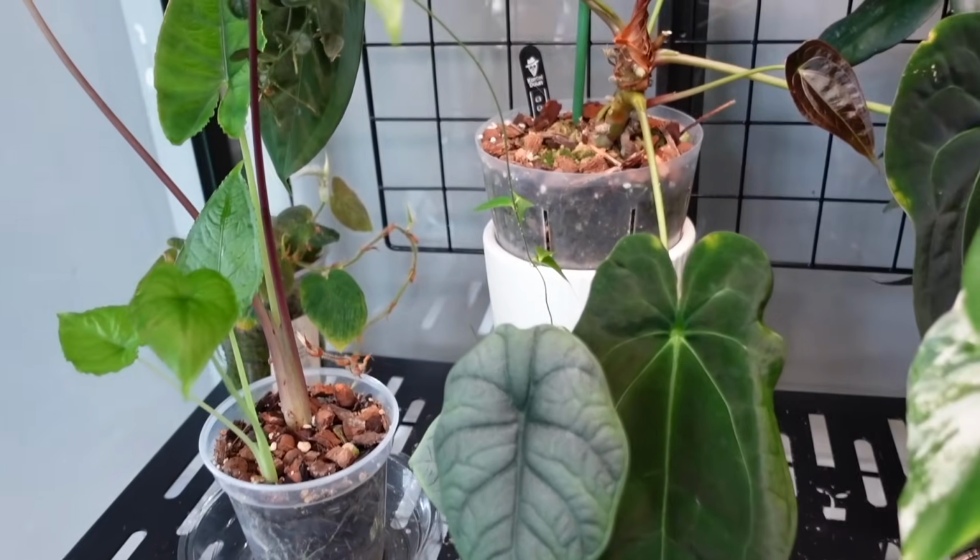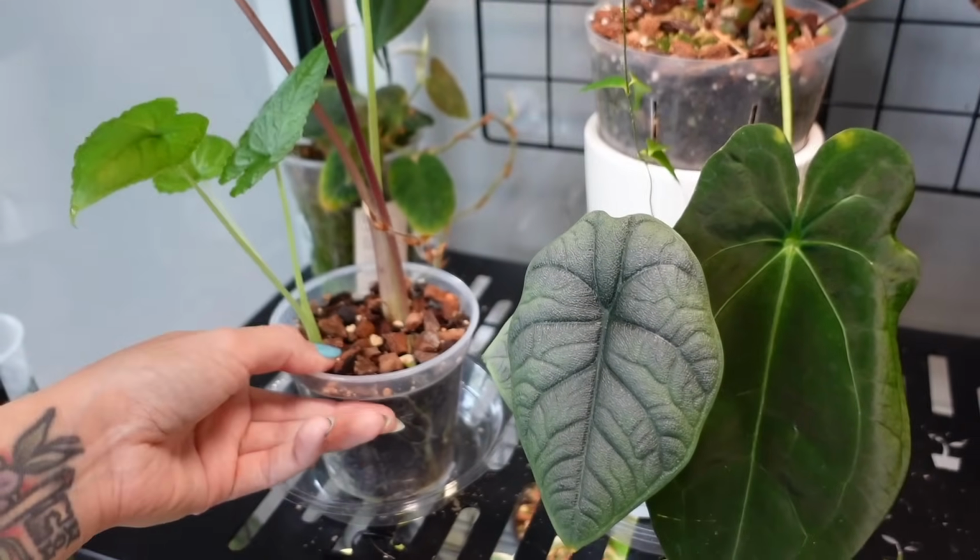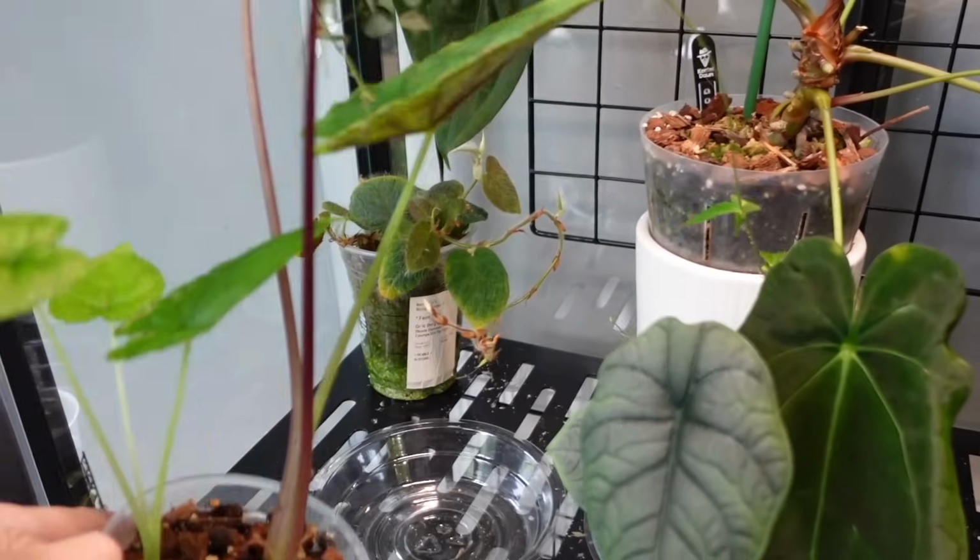And then I think the last thing I was going to point out in here is just my Alocasia. Oh my gosh, what is this called again?